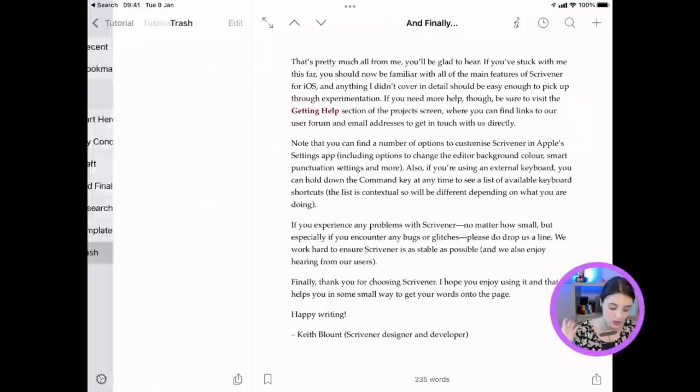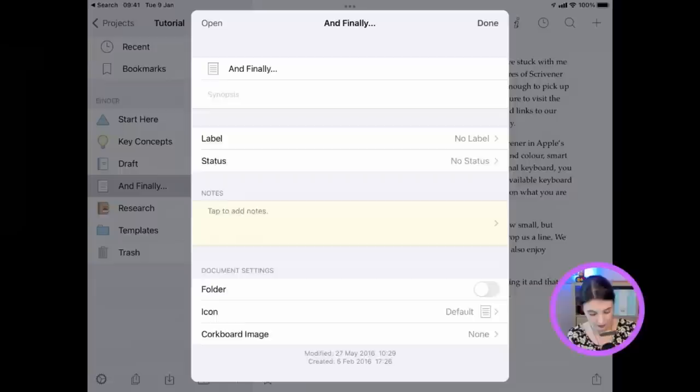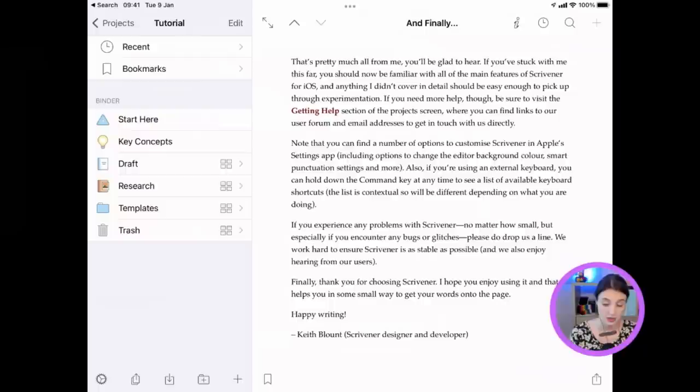So if I deleted something, like, for example, this and finally section, which I would be able to delete. I've managed to, there we go, move to trash. Perfect. Then there isn't a delete, it just moves it to the trash. So now I can see inside the trash that there is something else. And if I've deleted something, then it's right there. But for bits of text that I was trying to keep, I was able to do that.